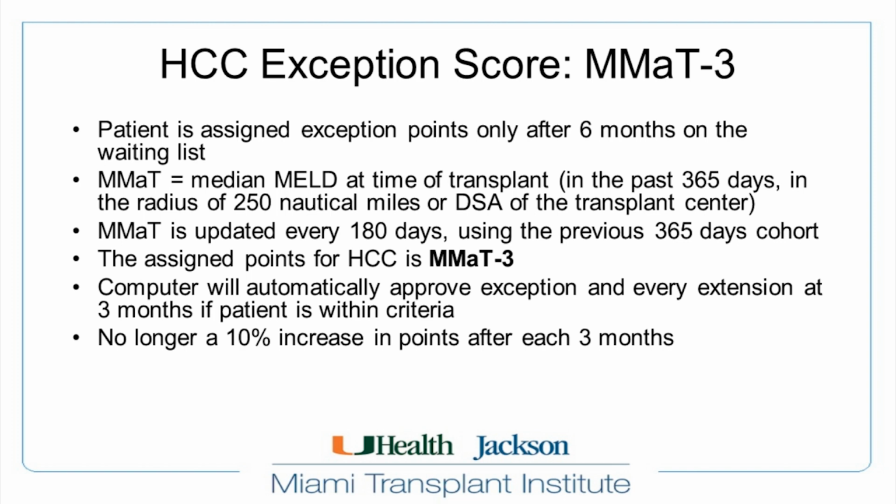So as it stands right now in Florida, our MMAT is 28 points. Right, so the patient gets 28 minus 3, which is 25 points. For New York, I think it's 35, and the MMAT minus 3 is 32. So after the 6 months waiting time, the patient will get, wherever they are, those points. Now, the computer will automatically approve the exception if you are within criteria, otherwise you have to write an appeal.